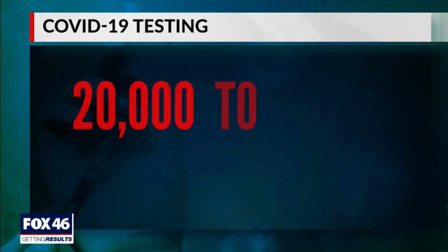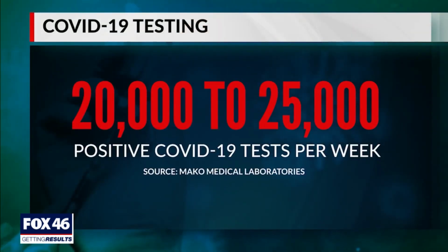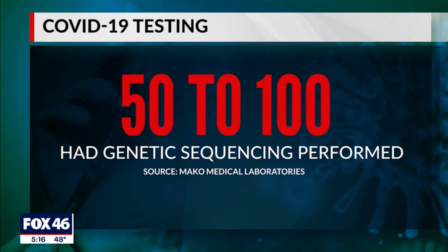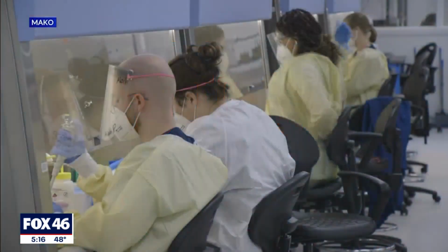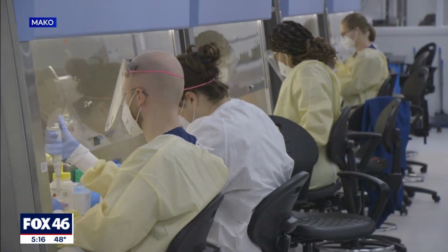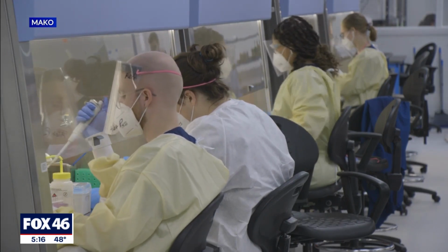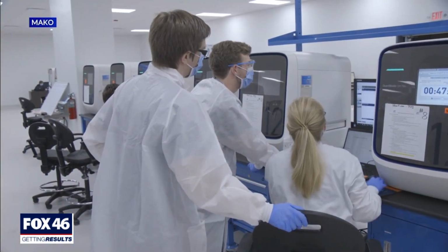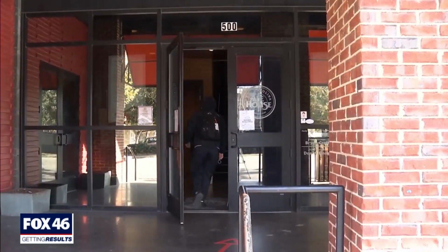Hoover says his company processes about 20 to 25,000 positive COVID-19 tests each week. Of those, they're able to do genetic sequencing on only about 50 to 100 to see if they can detect any of the variants. Hoover says that can cost $100 to $150 a sample, making it hard to do this on a larger scale. We're hoping there's some funding that's going to be going into the sequencing part, because I think there is a lot to learn. He says getting better data to public health officials is key as they make decisions about reopening and vaccinations.